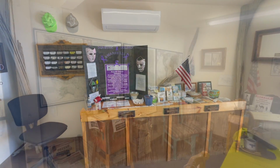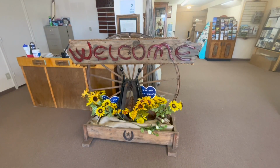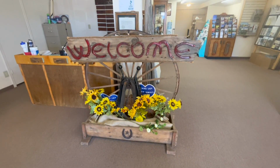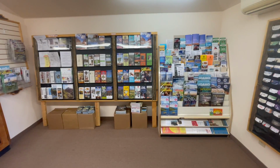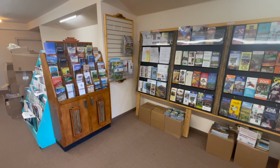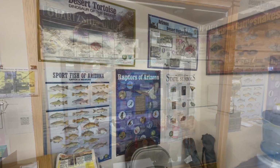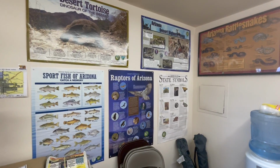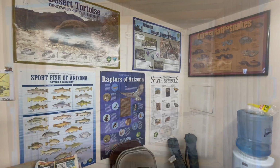But on the inside, they got the maps, all the brochures, all the info on the local businesses. You name it, anything and everything Quartzsite is right in here. There's the Quartzite game. Anyway, make sure you check them out. It's 1240 West Main Street.